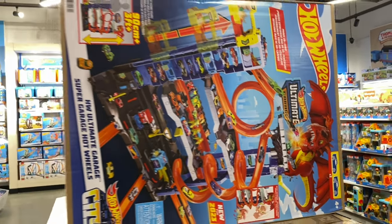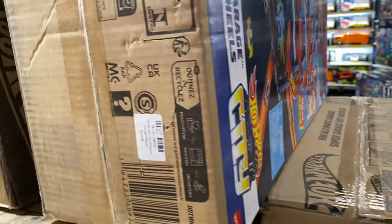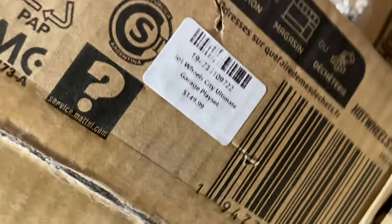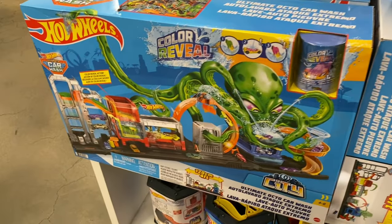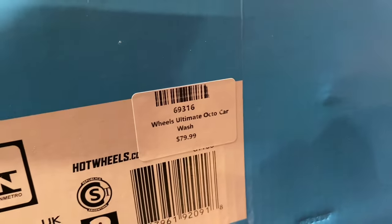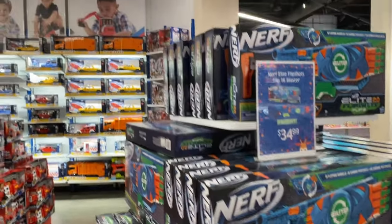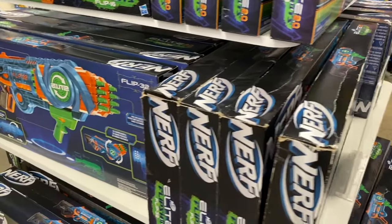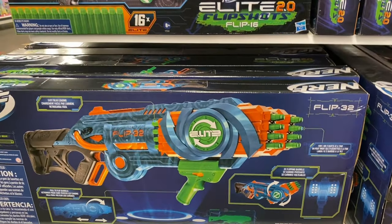Hot Wheels, though. They're into Hot Wheels. My daughter's into Hot Wheels. So what is this? $150 for this Hot Wheels thing? This track? Yo, you're crazy, bro. You want me to spend $150 for a Hot Wheels? What did you say? $80 for a track. Plus, you got to buy the cars. I mean, my daughter already has some Mario Kart Hot Wheels cars, but damn. That's a lot of money right there.